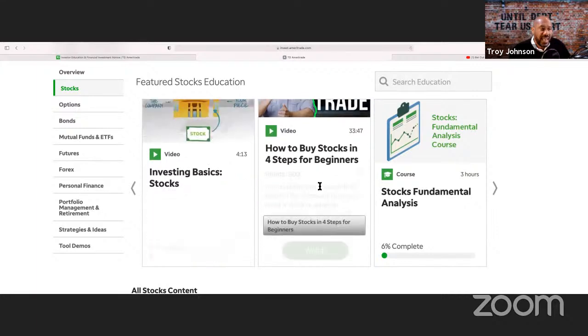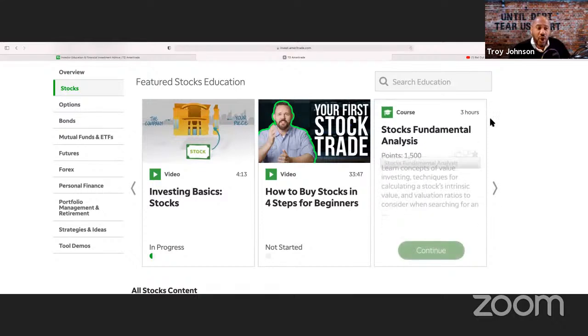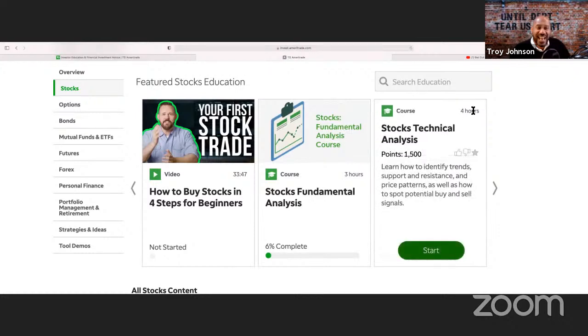After you get the very basics, then you start going into the real course material: fundamental analysis, 3 hours. What's cool about TD is that you do not have to do the whole 3 hours at once. You can literally do portions, stop, and they have in-course testing and things of that nature. And then you can continue. I recommend you just take a Saturday morning and just do this. And then the following week, the last course is technical analysis, which is 4 hours. And maybe break that up over 2 days, a Saturday morning and a Sunday morning.